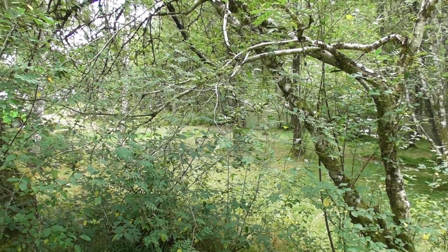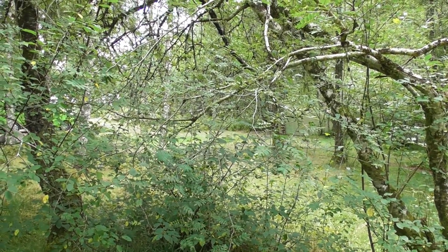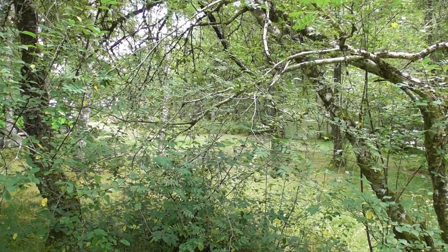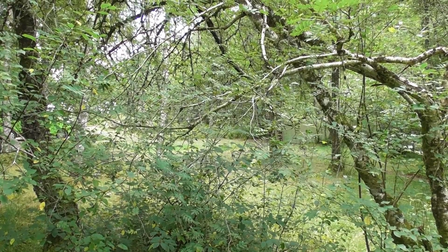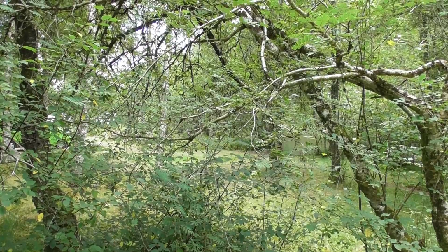Robins are singing, there's thrushes about, and that's all we've seen since we've arrived, bird life wise. But once we get settled, binoculars out, I'm sure we'll add more to the growing list for this trip.